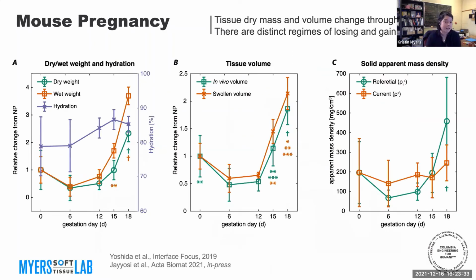And so this plots it here. So if we want to look at the tissue dry mass and volume change throughout pregnancy, there are distinct regimes of losing and gaining density. And let me lead you through this sort of dense slide that I have here. On the left-hand side, this is the hydration level here in these X's. So we do have a slight increase in hydration.